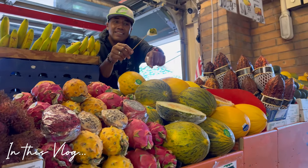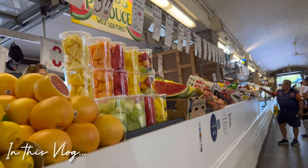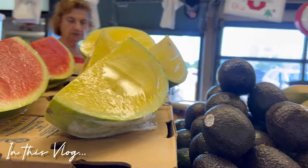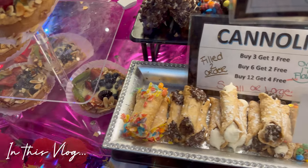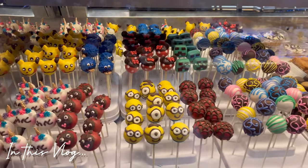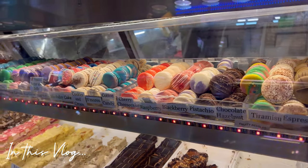They said it's called Santa Claus melon. You want to try it? The yellow watermelon? Is it seedless? Oh my goodness. This is the fun stuff. How cute are all of these little guys? The macaron selection is crazy.